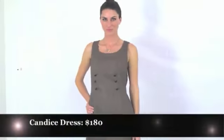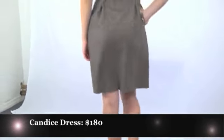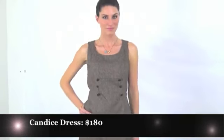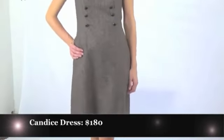Who doesn't like that? The last piece I want to talk about is the beautiful Candace dress in herringbone. It's $180. Of course, it has pockets, too. It's this really nice, easy shift, kind of Audrey Hepburn at the office, very chic. Tell us about this piece. Again, it's a little bit 60s inspired.